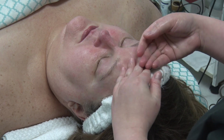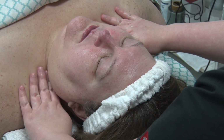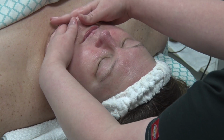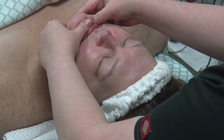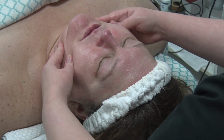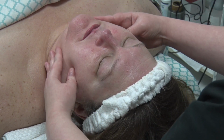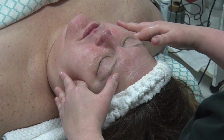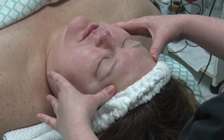The only time that I am not touching my client is if I have to get a little extra water. During facial massage, there's a connection between you and your client, and you don't want to break that connection by taking your hands off. So it needs to be a fluid motion even when you're switching massage techniques and areas.